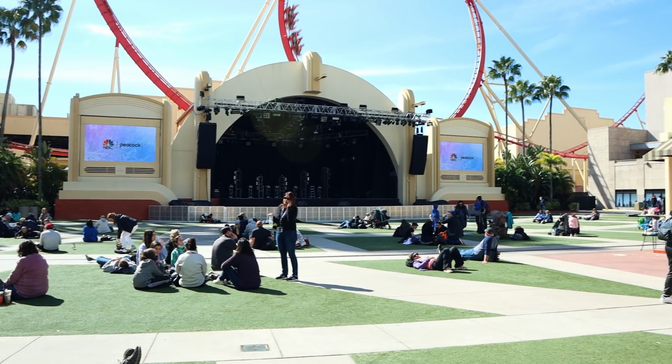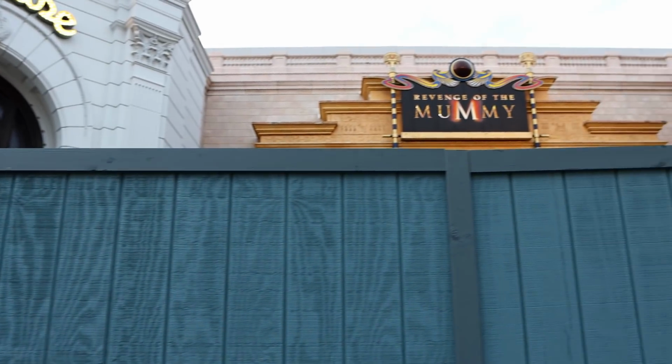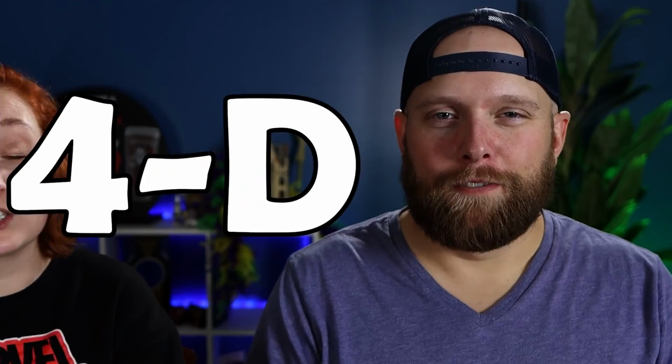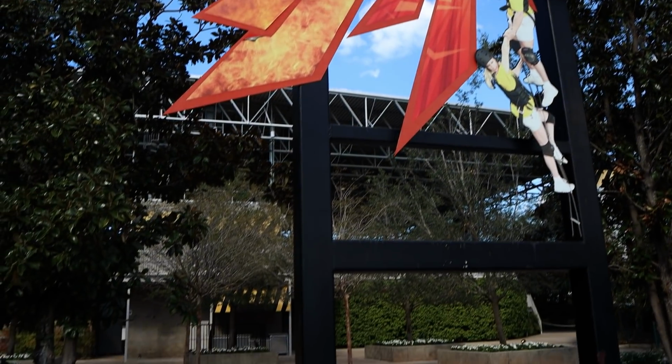Over in Universal Studios, the only ride that shut down temporarily is Revenge of the Mummy, but of course Shrek 4D closed forever in January. And there's still not anything going on at the Fear Factor Live Stadium either. Over in Volcano Bay, there aren't currently any ride closures, so you should be able to experience everything that the water park has to offer. If it wasn't for the fact that there are going to be 6.3 million people there.